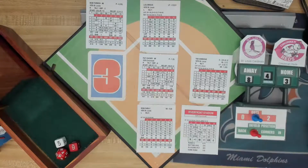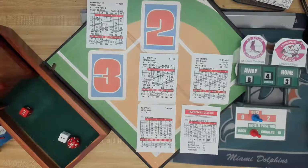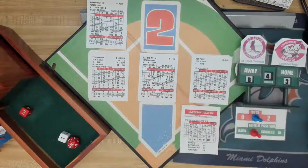Brock's base running rating is a 3. Single to center from second base, plus 2 is a 5. Center field for the Reds, Geronimo is a 0. A 1-5, Brock will score. Yes, he does. On a base hit. Simmons' base running rating is a 2, and that 2 will allow him to go to third. Fairly stays at first.